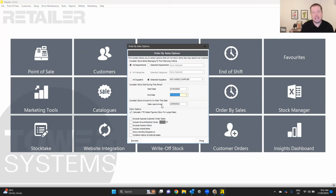You might reorder it based on your sales for the last month, or even seasonally, I might jump in and say, show me how many candles I sold in the winter months of last year, and I'll do a reorder for that now. You've got a heap of options down the bottom here, whether you want to look at year-to-date sales figures, whether you want to take out customer orders so that doesn't skew your figures. And you can also get a monthly breakdown as well. So what that'll let you do is when you get to your next screen, it'll give you a breakdown of how many you sold month by month over a 12-month period.